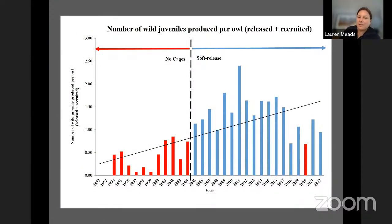So this is our number of wild juveniles produced per owl. That's released plus recruited, so owls that have returned. And you can see generally we had an upward trend. And then this is just using the soft release cages. Unfortunately, in 2020, we didn't use soft release cages. Pandemic year, we had a lot of issues with volunteers. And I was also on maternity leave, so that didn't super help.